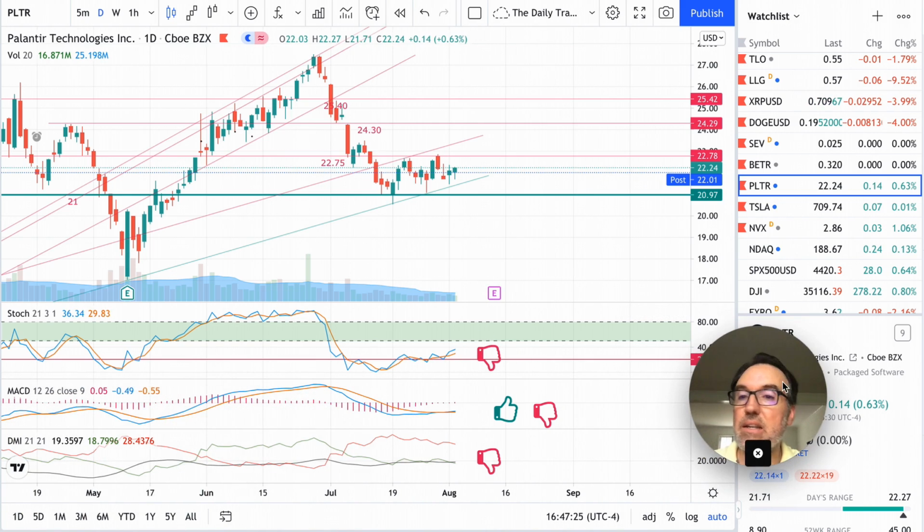Speaking of stochastic, let's look at it. We are at 36, so we are inching up towards 50, which is good news. In terms of MACD, we are still expanding the distance between the blue line and the orange line, and we are crossed over bullish but under zero. But crossed over bullish is something that is quite nice. In terms of DMI, the red line is descending a little bit, so the bearishness of the market is losing some steam. But at the same time, the green line also lost some steam. So basically, it's even Steven from the DMI perspective.